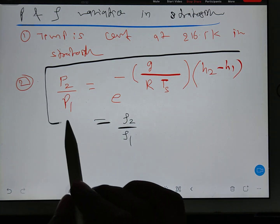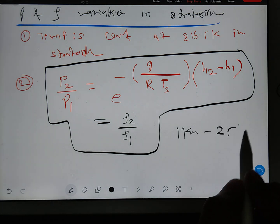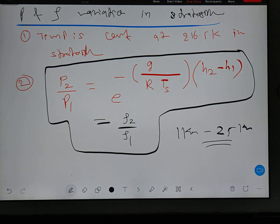For this formula your limitation is 11 kilometer to 25 kilometer. Okay, means only for troposphere, sorry, stratosphere, only for stratosphere. Okay, now what is H2, what is H1?